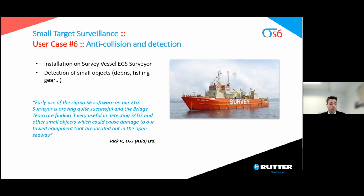And we have the testimonial of the user who, as it is written, says that the early use of the Sigma S6 software on the vessel is proving quite successful, and the bridge team are finding it very useful in detecting FADs and other small objects which could cause damage to our towed equipment that are located out in the open seaway. So that was the conclusion of the use case.